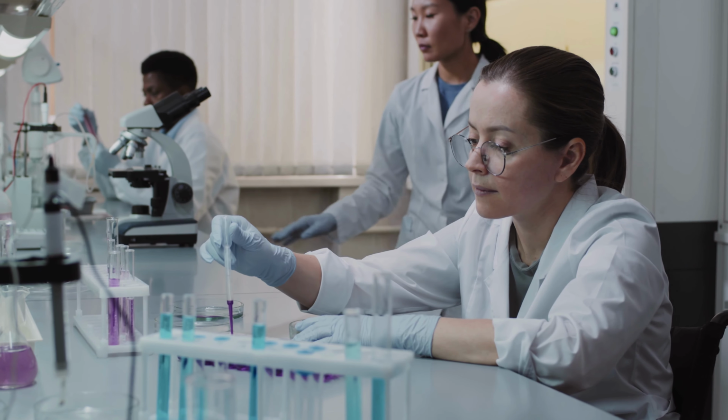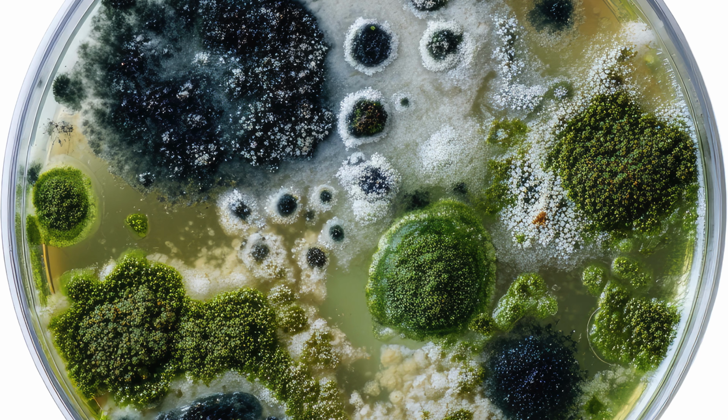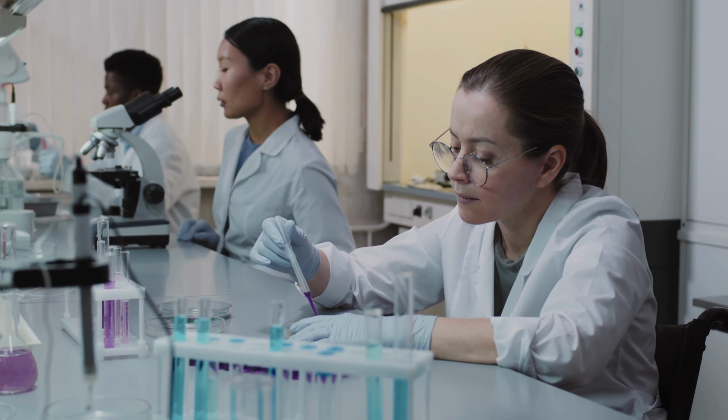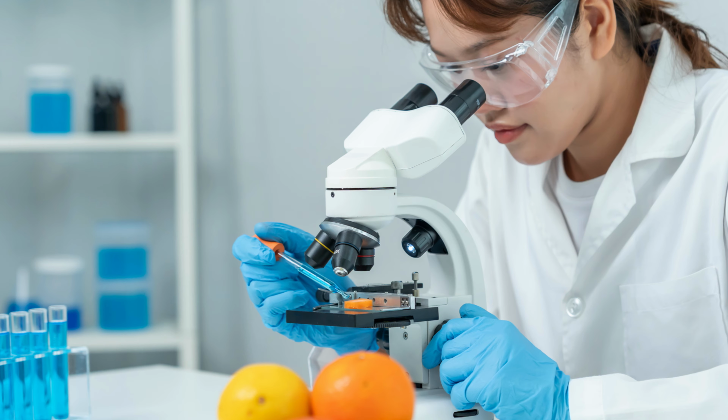Cosmetic chemists truly are serial killers. We deliberately add preservatives, and sometimes even two, not to harm you, but to kill bacteria, fungi, and yeast that can harm you. Sometimes more than one preservative is used, so we can use less of each, improve safety, and cover a broader spectrum of microorganisms.